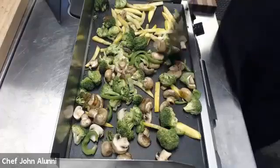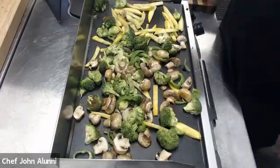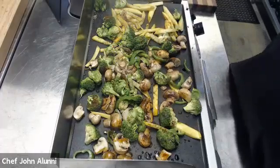Okay, so you can see my veggies are starting to soften up. My mushrooms are getting caramelized, my broccoli. Now I'm going to hit it with the soy. And a nice generous amount.